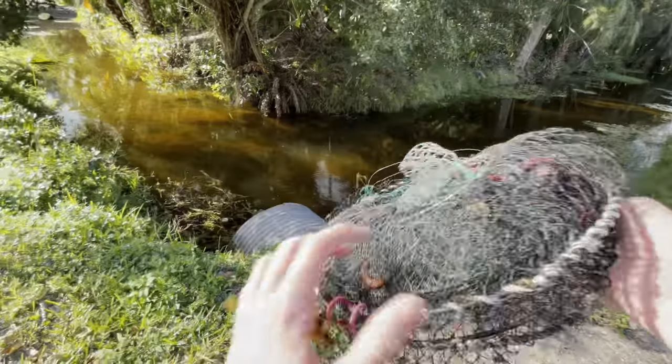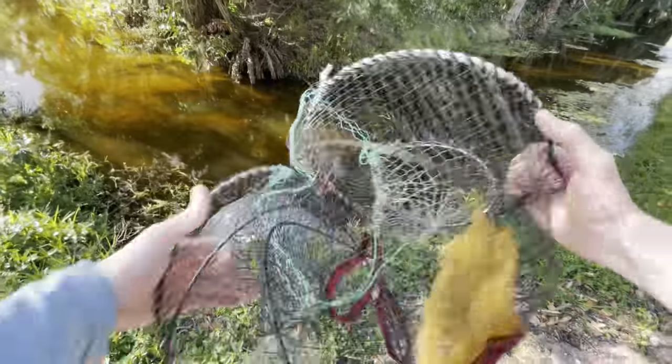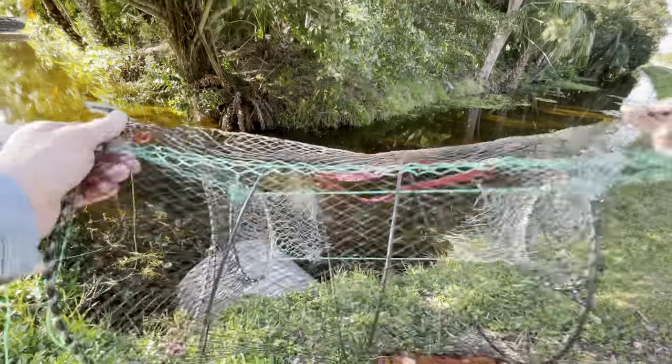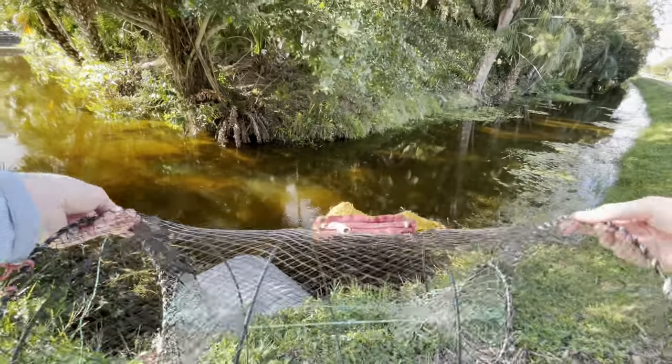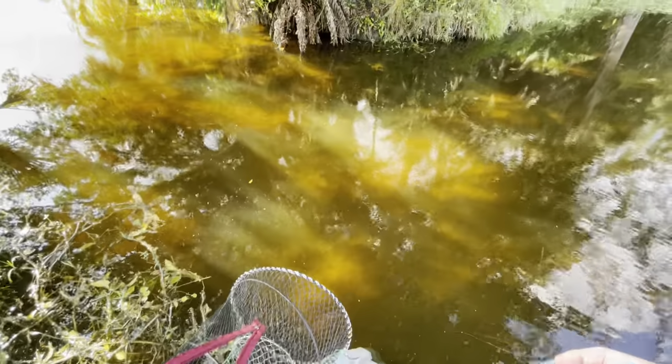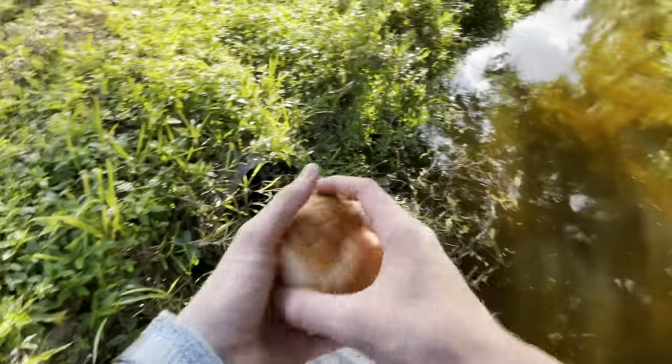Okay, let's get our fish trap, open it on up. Haven't used this guy in a while. Hopefully it didn't rip or anything crazy. Looks good. All right, we should be good. I'm thinking about putting it in the pipe, sort of, if you know what I mean. I'm pretty sure mollies eat bread as well.